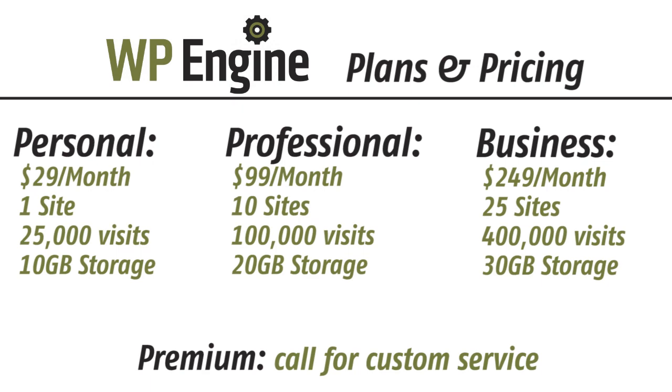The next plan we have is a professional plan, and for $99 a month, you can host up to 10 WordPress sites that get up to 100,000 visits per month. The storage is increased up to 20 gigabytes, and the CDN is now included, along with SSL support and WordPress multi-site support. A dedicated IP can be added for $5 a month.